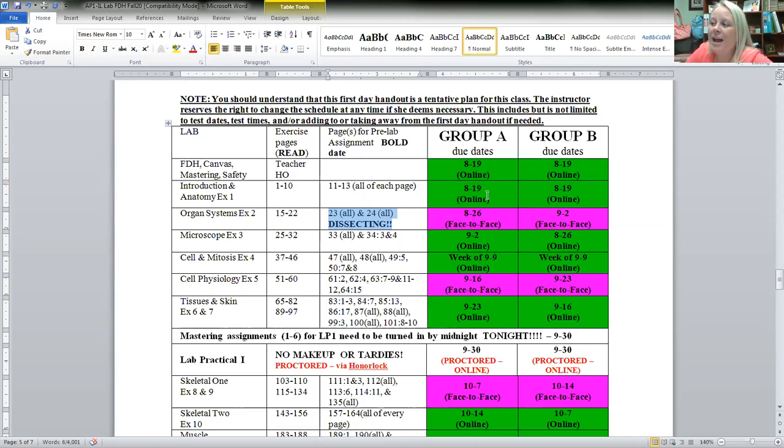Now, while Group A is doing this lab, the dissection lab on the rat, Group B, you will actually be doing an online lab. You will be doing the microscope lab that week, okay? So Group B, even though theirs is due on the 26th, you will have until the following Sunday to submit your online work, okay? Now, the next week, 9/2, Group B, you will come and you will do what Group A did the week before. You will do your dissection, and you will physically bring me these pages, 23 and 24, already worked. And Group A, while they're doing their face-to-face lab, you will be doing your online lab of the microscope, okay? And so that's how this is going to work.